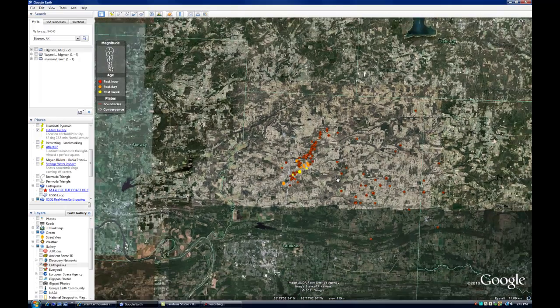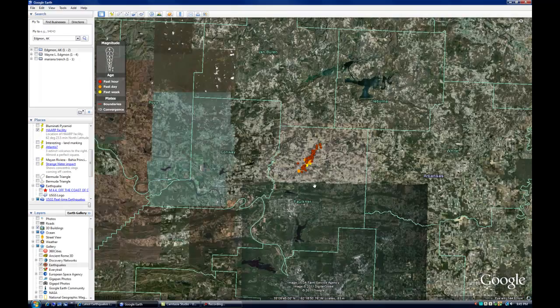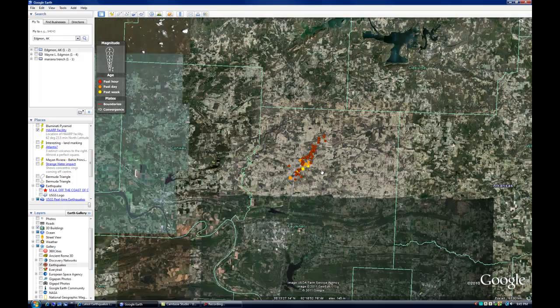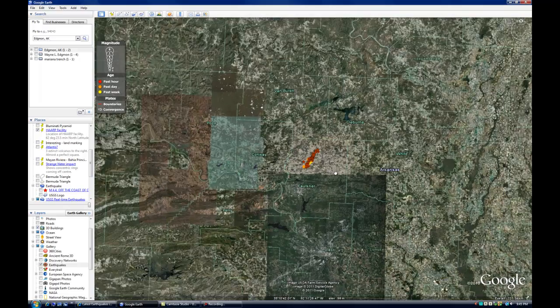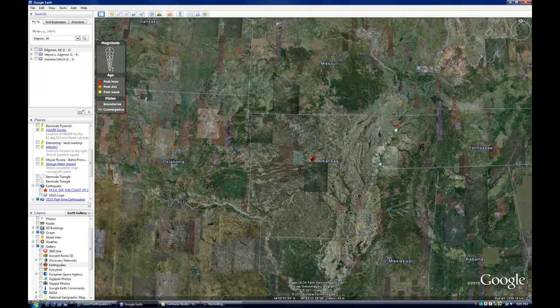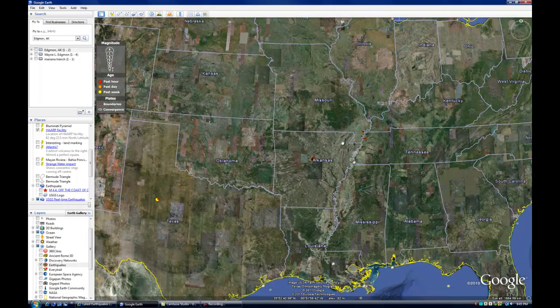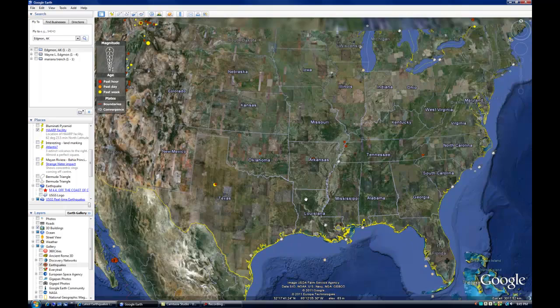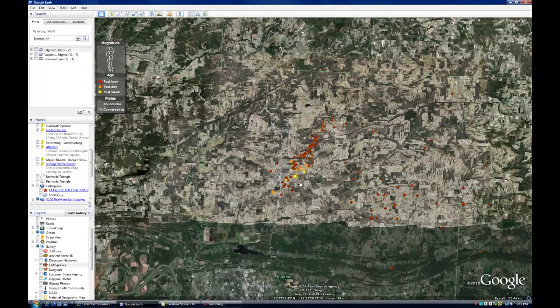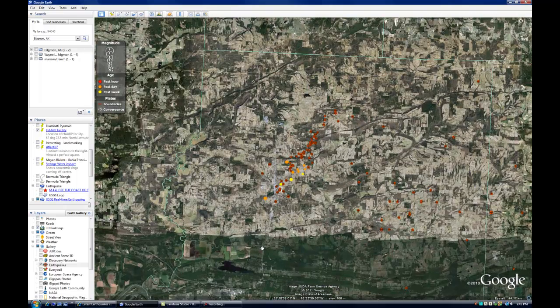So aside from the fact that they're shallow, they're really only happening in this one area of Faulkner, the majority of them. It's right along the New Madrid fault line, close. You know, a lot of this area is going to have activity. And so I thought, okay, well, I've got to definitely go look and see if I can get a better understanding about what's going on.